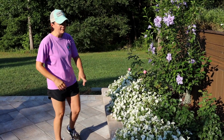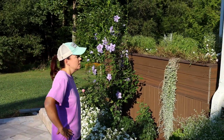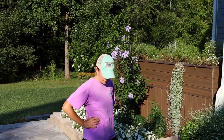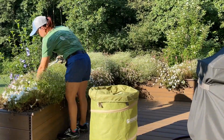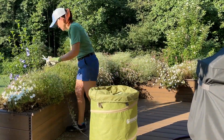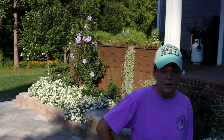Now, if you'll just kind of pan up to the deck boxes, some of y'all might be having a heart attack right now. So yesterday morning, about this time, I went up there and I severely, sorry, I'm playing with the sun here, severely pruned back all of those plants.